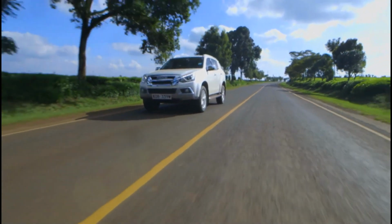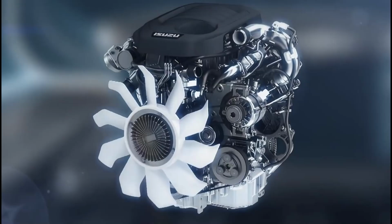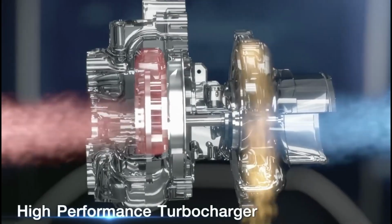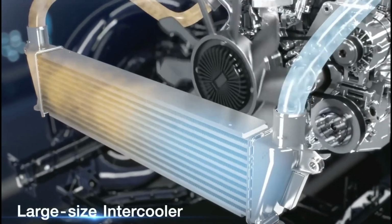We've just seen from the design phase, the walk around, the interior details, the MUX means business. But it's time for us to sample the quality of the engine, the quality of the chassis, and we start this review by taking a look at the engine. Now, basically this particular engine, it's a marvel. It's been years and years since Isuzu have developed a diesel engine that lasts.